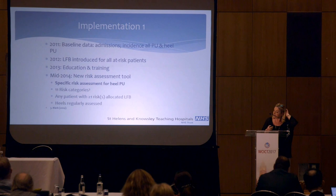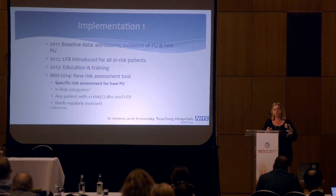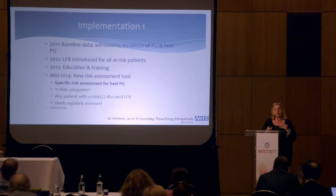So in 2011, we looked at our pressure ulcers and we recorded and separated them out by locality, including heels. We looked at the low friction Bootee and we introduced the Bootee into the trust for all at-risk patients. And that was a major undertaking.